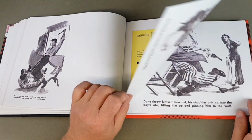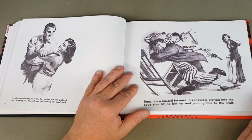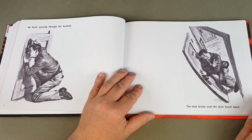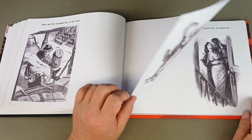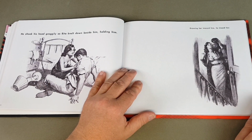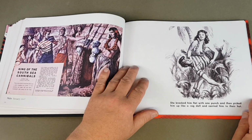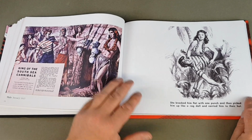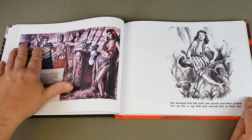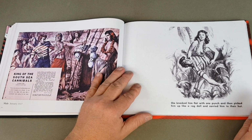Really was one of the masters of the period, wasn't he? Really, really was. King of the South Sea Cannibals. But something like that, I mean, it's got loads of different elements, isn't it, in the artwork?